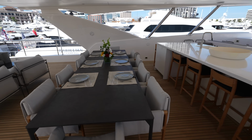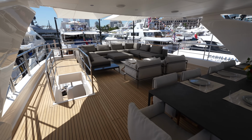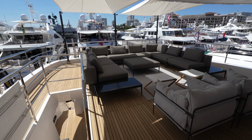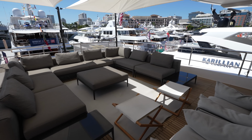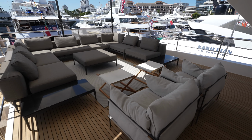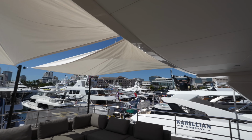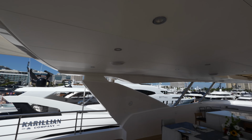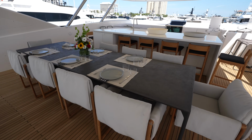So far, I've been ultra impressed. And this is a much larger flybridge than I was anticipating. We'll start all the way back here with this massive section of U-shaped seating. There are shades overhead. And then you can also see where the hardtop begins. And then in front of us, underneath the hardtop, you have an alfresco dining space.